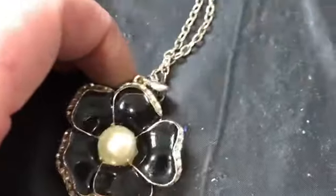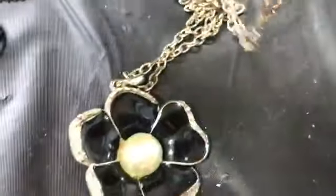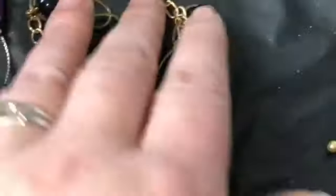This one is Cezanne, C-E-Z-A-N-N-E, I think is how you spell it. I've sold Cezanne before, never for much, but I could probably get $8 to $10 for that. This is just a bunch of plastic beads, and this is just a fun little bracelet.